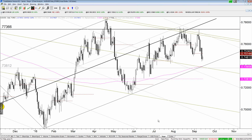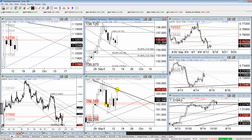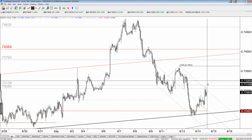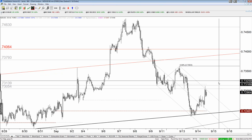All right, so Kiwi, I am short, and essentially it's come into resistance. If this is going to work, I really wouldn't want to see it much above, say, 73.16, 17, which is the weekly opening price. We have the monthly open and weekly open, so we've bounced off a pretty good level.